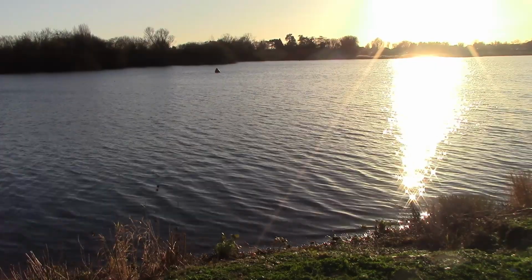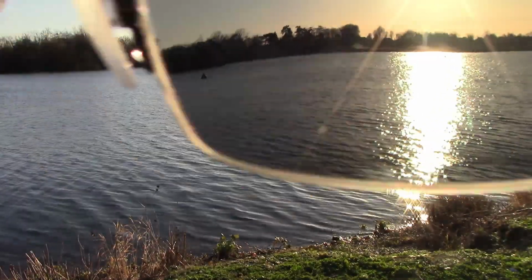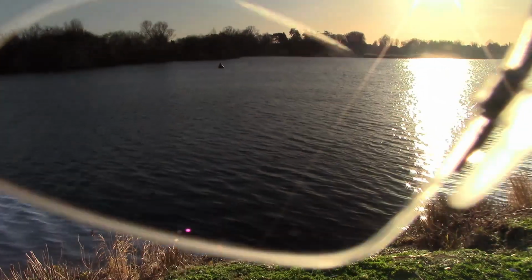What effect would that have if I put that in front of... Well, you can get polarising filters, yes. I can't really tell because all I can see is a reflection.